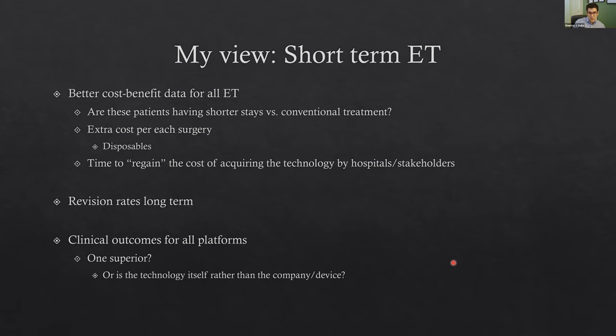And one that I'm very interested to know is, is there any platform that is better than the others, or is it the technology? Is this company better than this other company, or is it just the robotics is better in general? As far as I know, there are not many studies like that, because I don't know many hospitals that have three different robotic arms. That's like $10 million of equipment. But I think it will be very interesting to see if one robotic arm or one navigation system is superior to the other in terms of clinical outcomes.